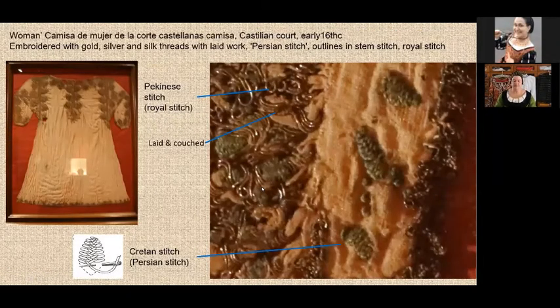Here's an example which has many different elements in it. It's a woman's camisa, Castilian court from the early 16th century. It has multiple different kinds of things. So Pekingese stitch, royal stitch, which is basically a back stitch, which then has a contrasting thread looped through it. There's laid and couched work, which I'll talk about later. And there's also Cretan stitch, which is called Persian stitch in the Spanish manuscripts. And my interpretation of that is that it's Cretan stitch.